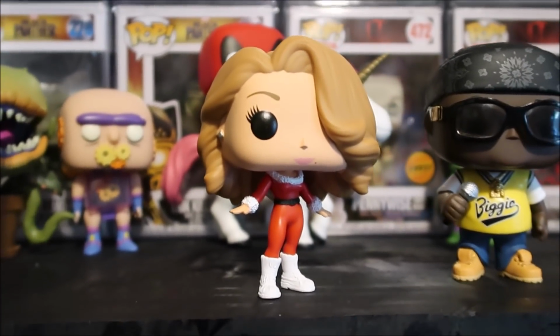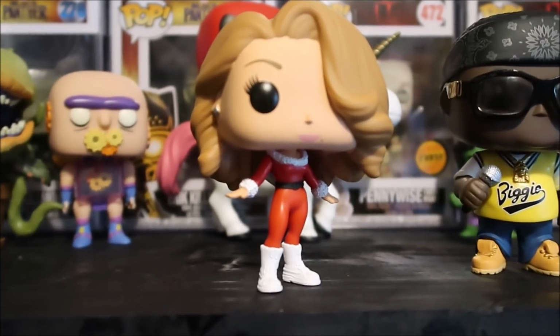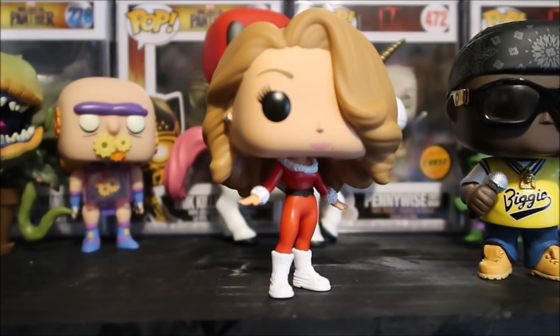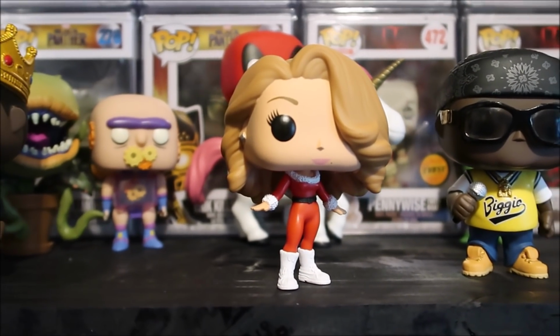And I heard they're coming out with Wu-Tang Pops soon. I can't wait. They come out with Wu-Tang Pops, I'm buying all of them. Definitely. 100% buying all of them.